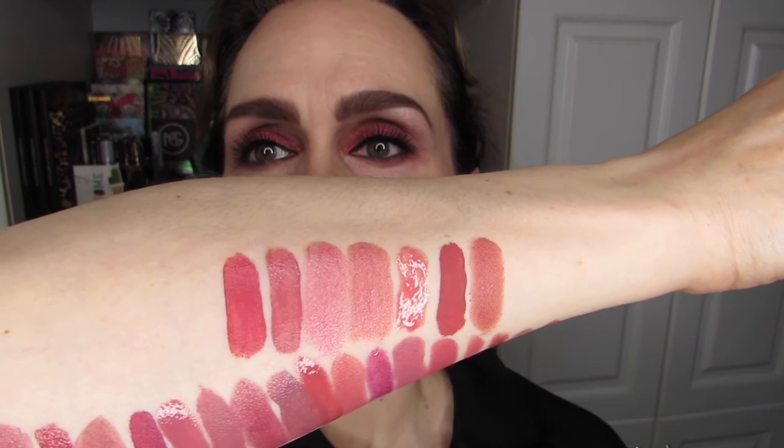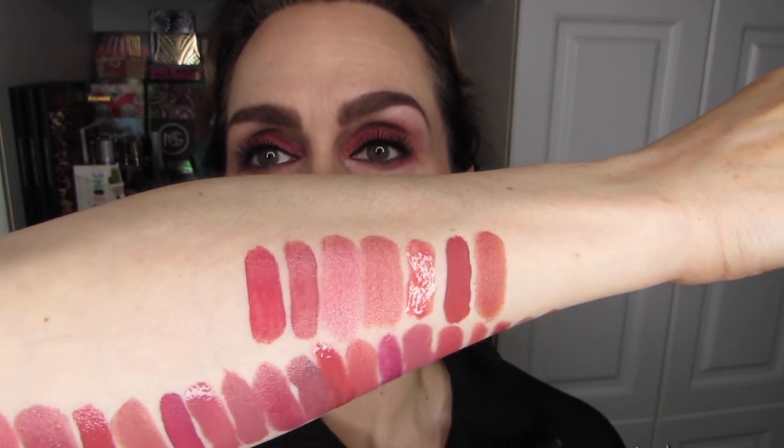There you have it. So the only lip product I have from Bourjois, by the way. And this is not my whole lip collection. I just tried to get quite a big range of lip products just to get a feel for different colors, different finishes, different brands. So I hope this is entertaining.